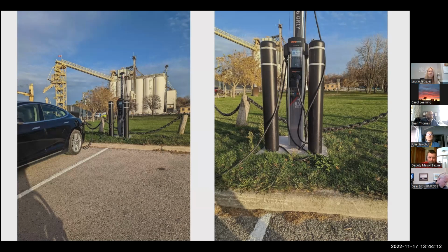There are no current guidelines or regulations for EV charging and accessibility, but it doesn't take too much to think outside the box to figure out how to make these kinds of new features accessible for everybody.